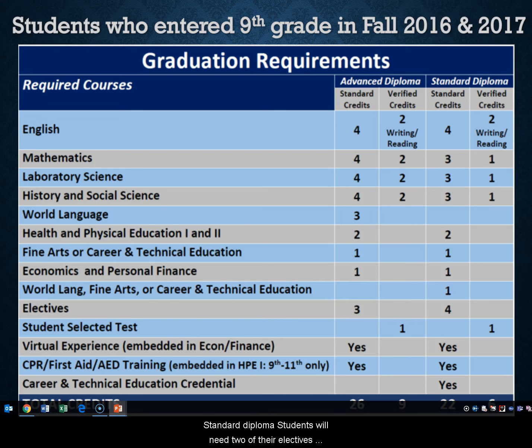Standard diploma students will need 2 of their electives to also be sequential, such as Art 1 and Art 2, or CIS and Advanced CIS. Students on the standard diploma will need to pass a CTE credential through an exam offered in Economics and Personal Finance, or a CTE course. Both diplomas require virtual experience, which is embedded in the Economics and Personal Finance course taught in Prince William County. And both diplomas require students to achieve the CPR requirement that is given through your Health and PE class in Prince William County.